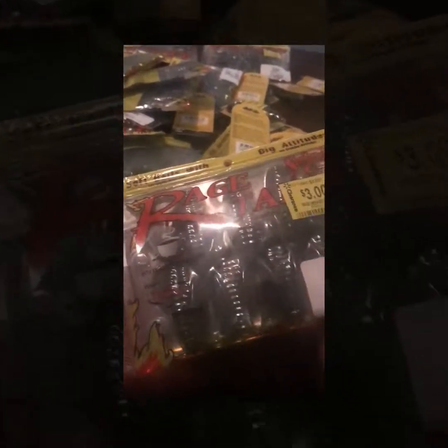And a lot of this is the Rage stuff. It's not necessarily my go-to to throw. I'm much more of a Reaction Innovations kind of guy myself, but if I need to, I'll throw Rage. I have no problem with it. It's a good product, and they have some stuff that's different. But with that being said, I'm not as afraid to throw this into a brush pile where I'm almost 90% positive I'm going to get hung up. There could be a big fish in there, so I'm not as worried about losing it.